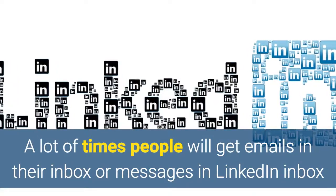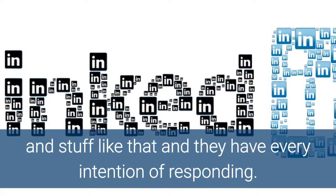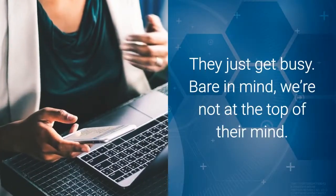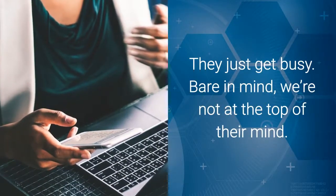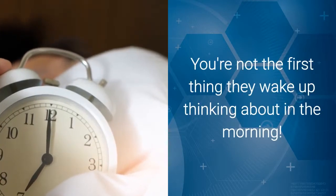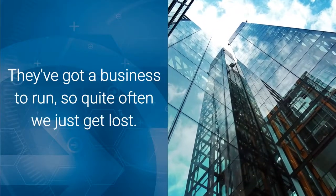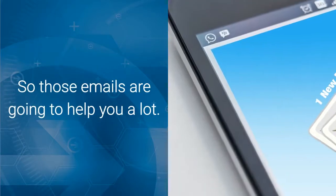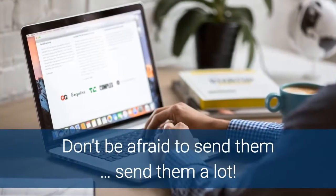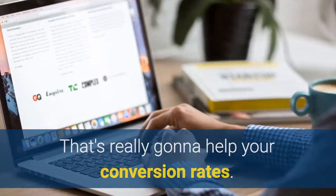A lot of people will get emails in their inbox or messages in their LinkedIn box or stuff like that, and they've every intention of responding. They just get busy. Bear in mind, we're not at the top of their mind. You're not the first thing that they wake up thinking about in the morning. They've got a business to run, so quite often we just get lost. So these emails are going to help you a lot. Don't be afraid to send them. Send them a lot. That's really going to help your conversion rates.